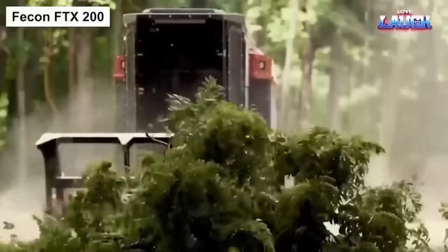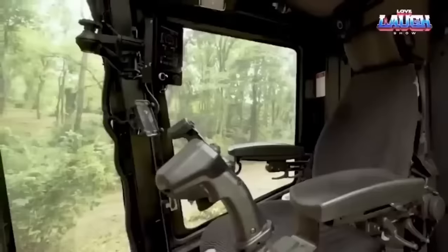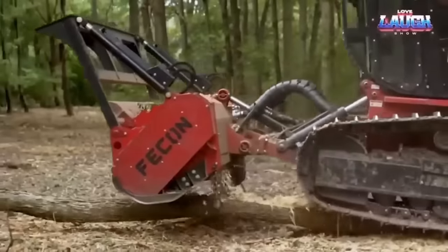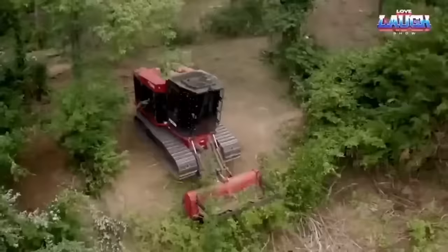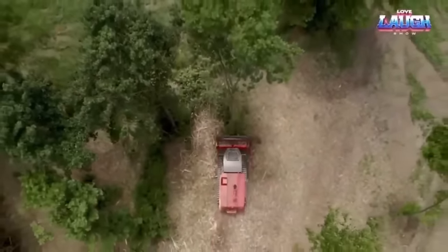Woodworking takes numerous forms across the globe, including the operation of forestry mulchers like the FTX200, a product of the US-based company Feakin. This versatile machinery can function in varying weather conditions throughout the year, be it in scorching heat, snow, or rain, to perform either complete or selective cutting.